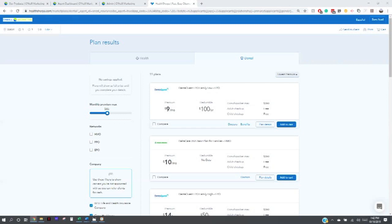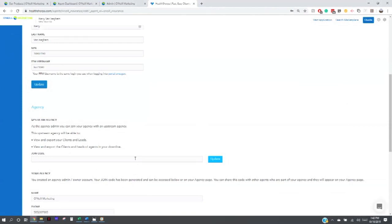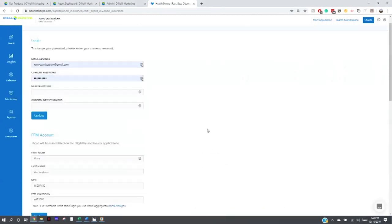Oh, we got one. If I already have a Healthsherpa account that I have not used in a year or so, will that work under O'Neill or will I get a new account? So that depends on how you set it up originally. If you just set it up yourself, that should be fine. You can probably just go into your settings and just add our join code, which is 6334. That should also be in the emails that I sent you. Again, that number is 6334, and that will tie you to us.